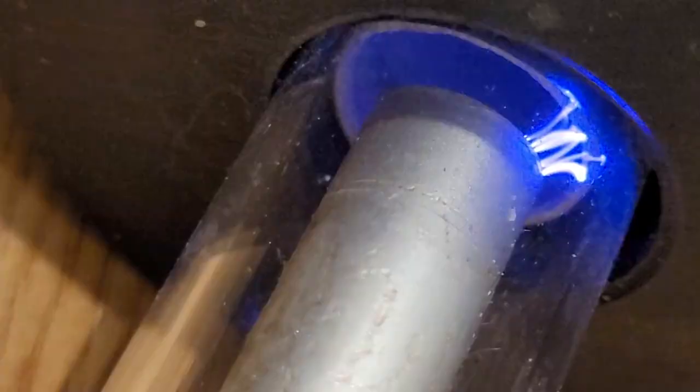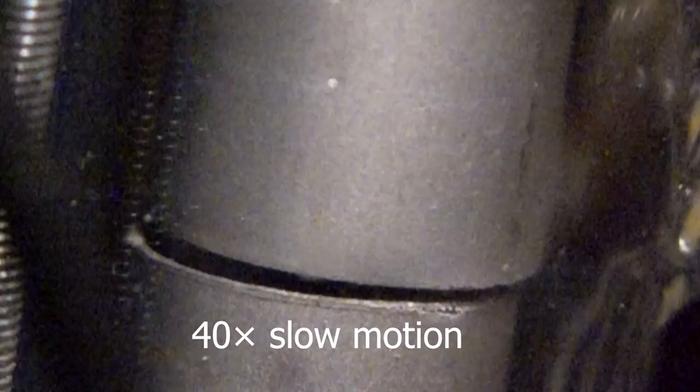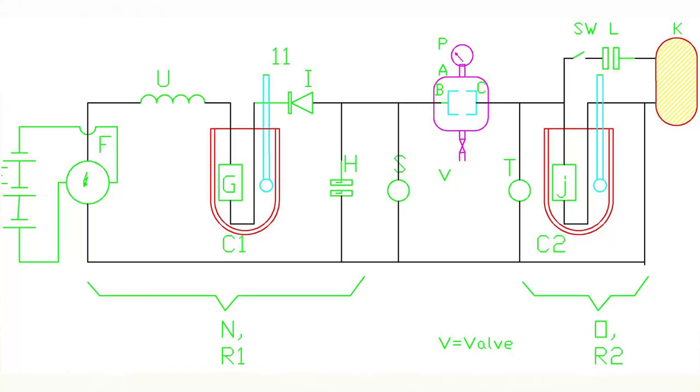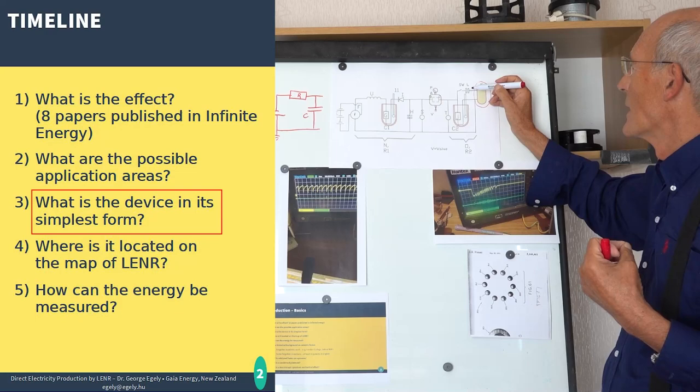The gas is actually hydrogen. It's a mixture of hydrogen and deuterium. However, when we used other gases like dry air or helium, there was no effect whatsoever. The discharges are absorbed or extracted by another resistor over here, or we also use a discharge tube. This is the discharge tube connected to the anode via a capacitor L and with a switch SW.